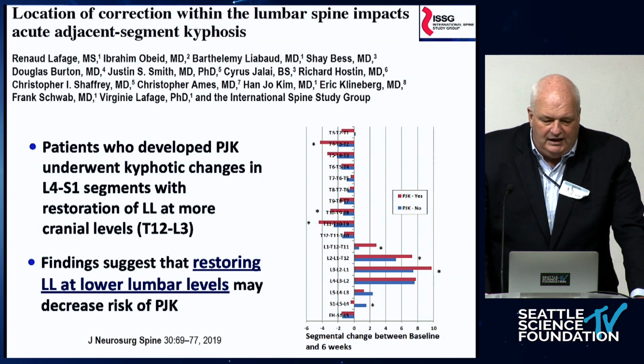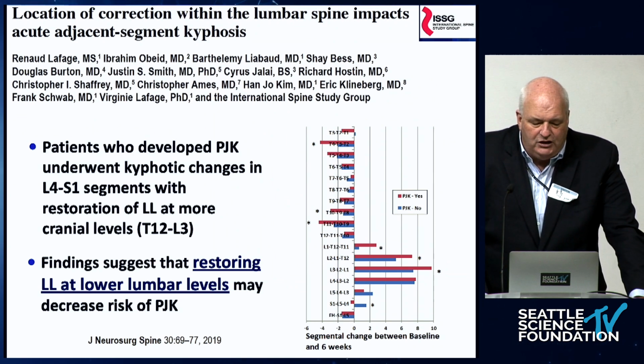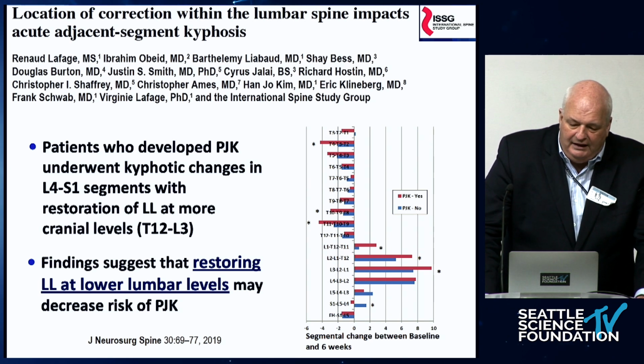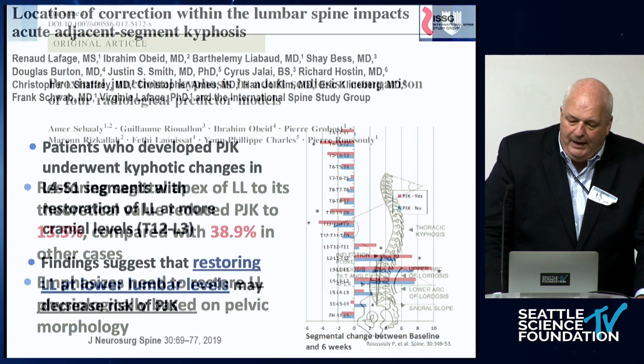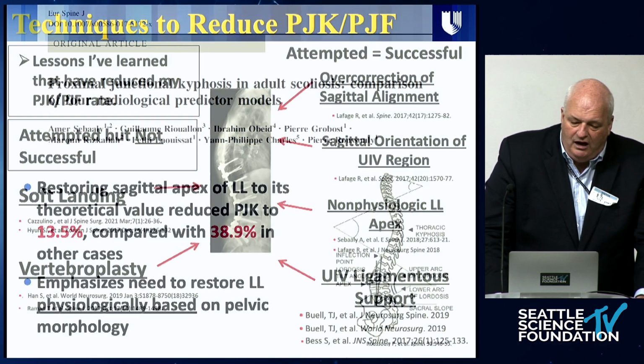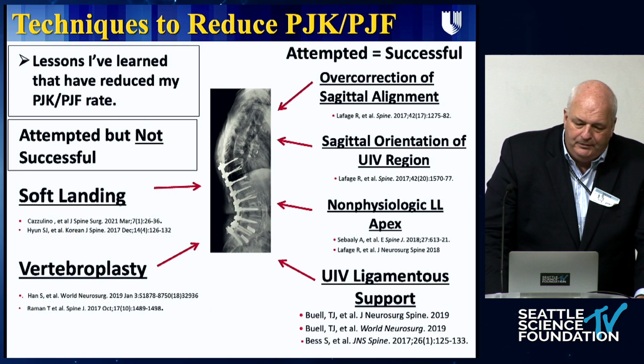So basically, this is, again, looking at the location of correction. And what was shown is that the patients that developed PJK usually had the apex of their lordosis at the L1, L2, or L3 level. There was a very, very low incidence of people who had the apex lower. And this gets back to Dr. Roussouly and the different Roussouly types. And if you do a physiological correction by the gap analysis technique, you also markedly reduce the incidence of PJK.